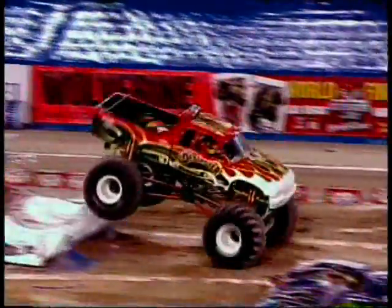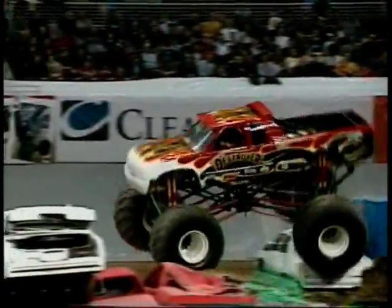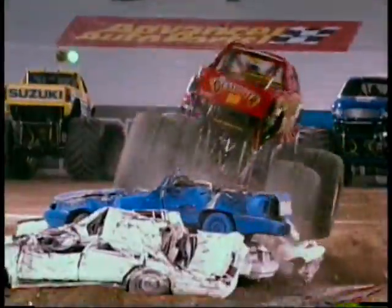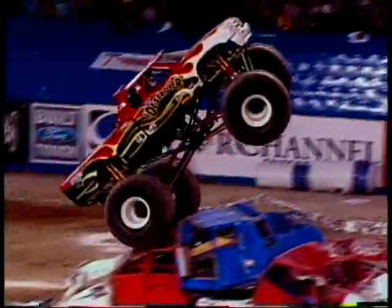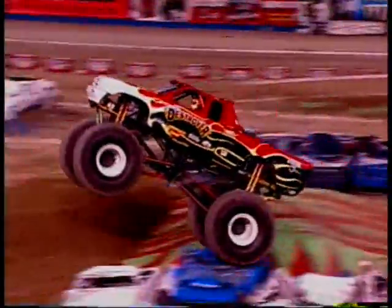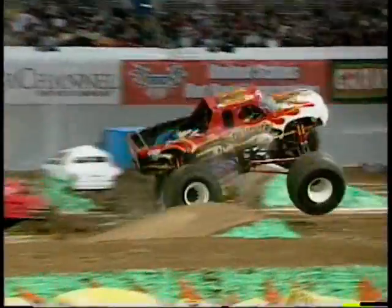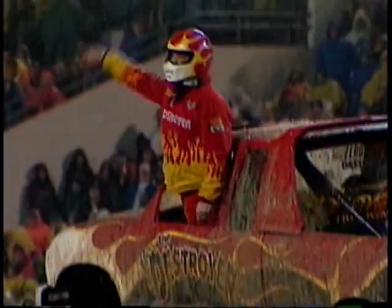Went over the double stack like it was nothing. Oh, he's going over. Wow. Right over him.